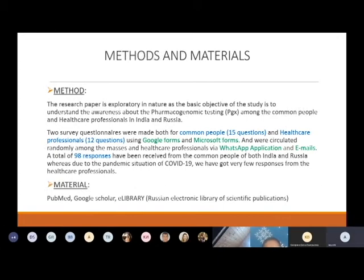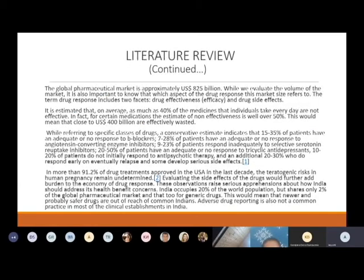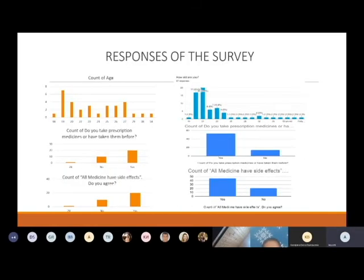Because of COVID-19, as I already mentioned, I was not able to collect the healthcare professional data. For the next month, I will try my best to collect it. The materials I used were PubMed, Google Scholar, and eLibrary, the Russian electronic library for scientific publications. This is a small view of my literature review, to show you the things I've explored. These are the responses of the survey from both India and Russia.